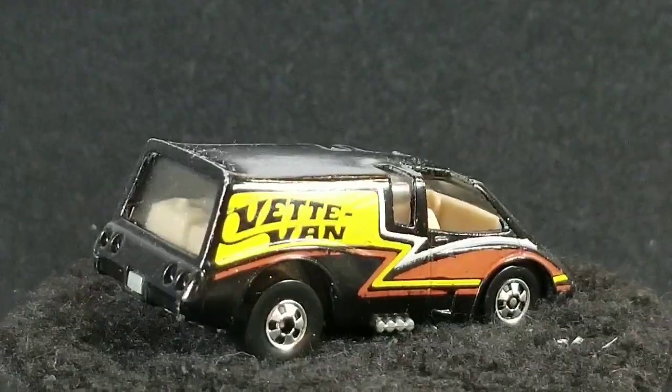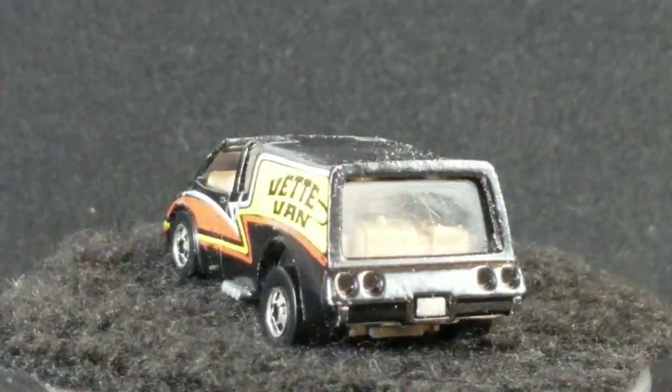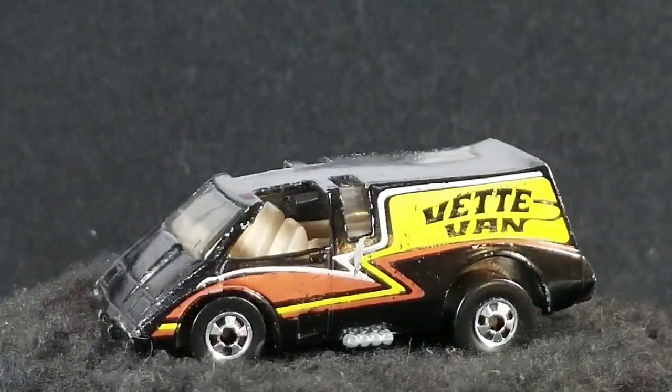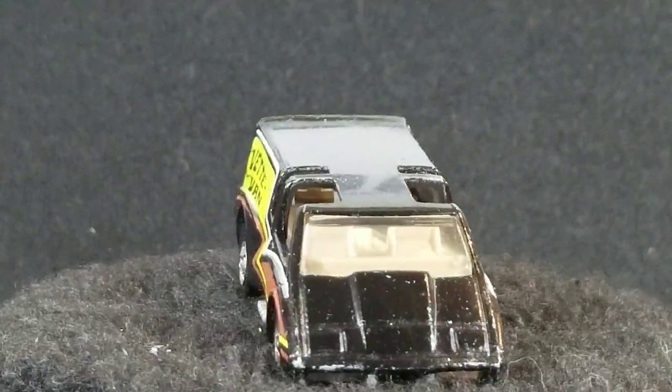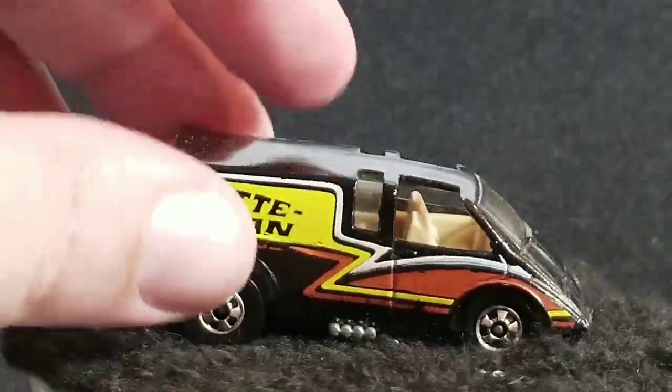Okay, another classic Hot Wheels is this Vette Van. This one was in pretty nice shape. I have another one. I have a few of these. This one has a scratch on this one side, but the rest of it is pretty clean, a little bit dusty. But, you know, this is from the 70s.